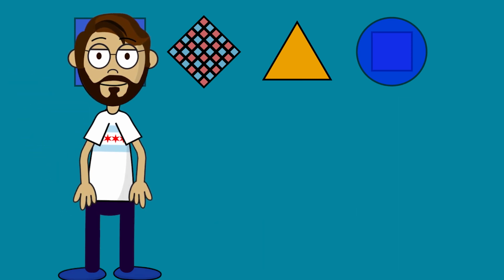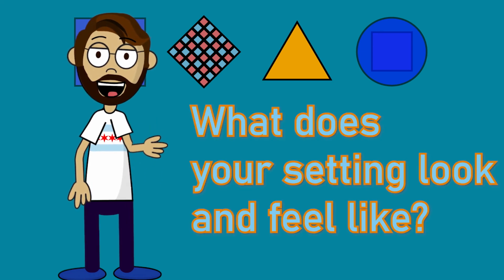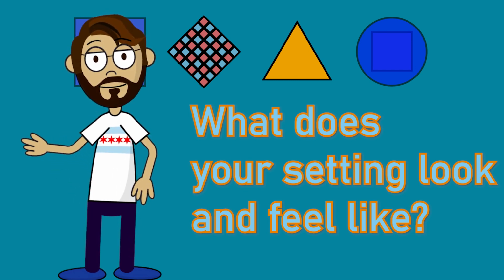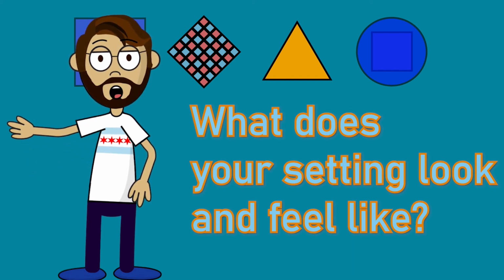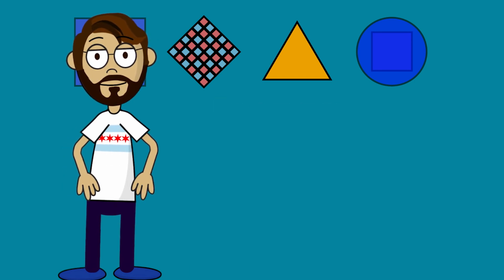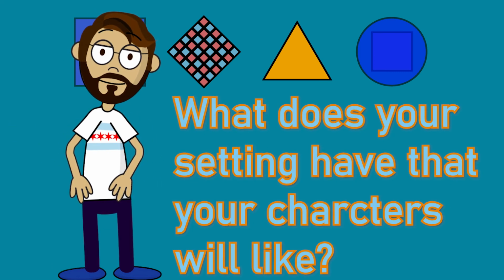That's four settings. The next question I want you to ask yourself is, what does your setting look and feel like? Is it inside or outside? What sorts of things would you see in your setting? If we are going to set our setting in Chicago, we would probably see buildings and streets. If we are going to set it out in the country or in the mountains, we might see more trees and animals. Next, is your setting magical or special in some way? The next question I want you to ask is, what does your setting have that your character or characters will like?